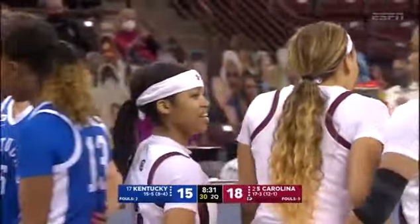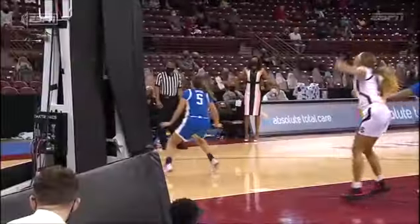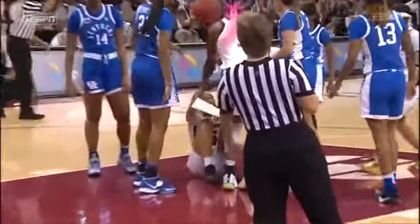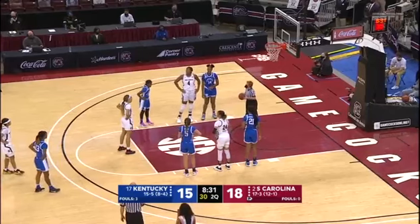There has been 1 foul called on South Carolina this game. This is the 9th on Kentucky. Why is that? Well, South Carolina is looking to get inside. They're getting to the paint. They're getting to the offensive glass. They're forcing the refs to blow the whistle.